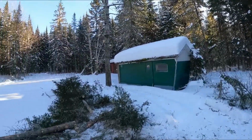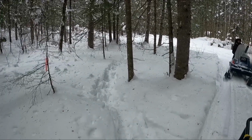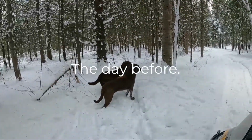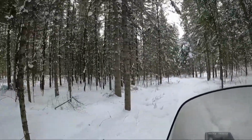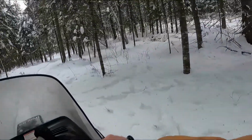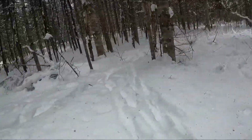And they're through the woods here. There's trails everywhere. This is where they're hanging out. A few deer trails. Deer tracks everywhere. They're sinking in pretty deep. Wolves went by yesterday on the woodlot, let's say 2 kilometers from here. So I'm seeing if they went by here.